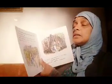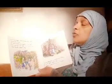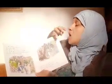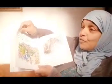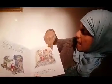So the woodman, he listened to his wife. He took Hansel and Gretel into the brown woods. Now, one thing, I don't know if some of you noticed, when the wife was talking to her husband, Hansel was listening. He heard the whole thing. And so he went and told his sister about it.